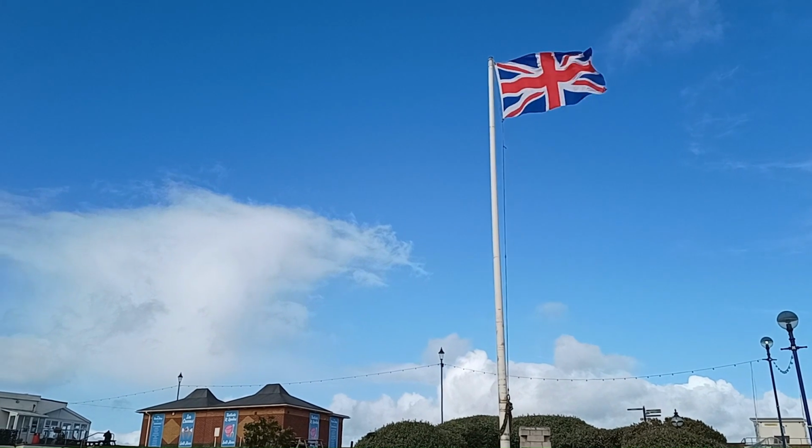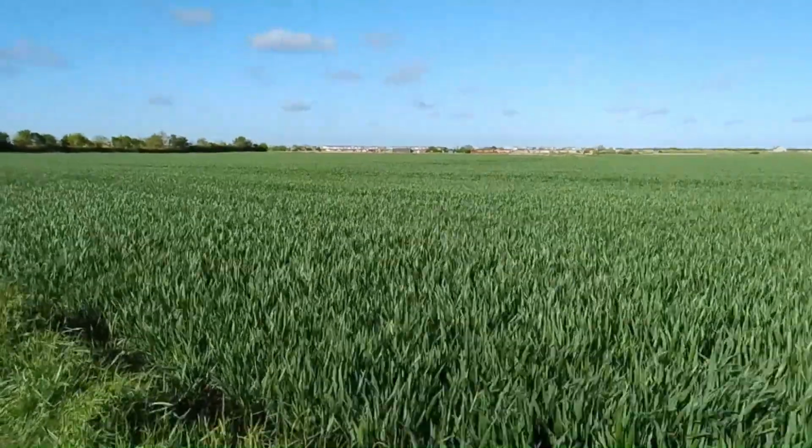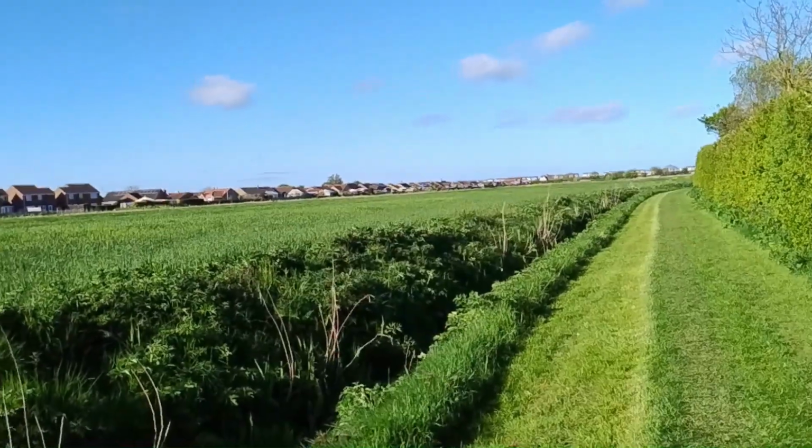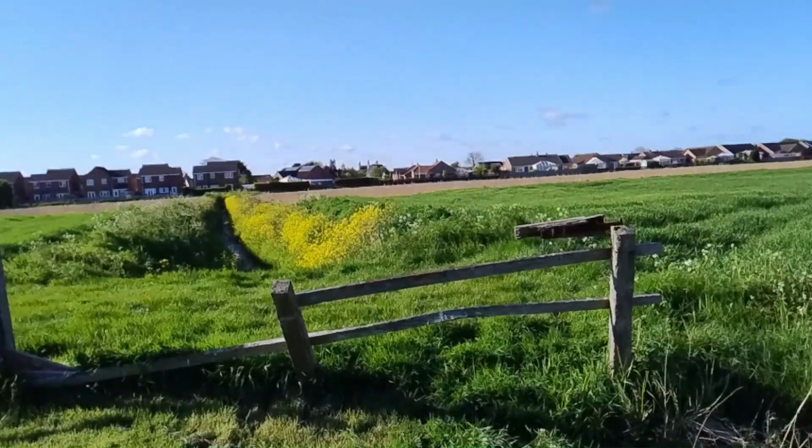I've not long got back from a trip to Lincolnshire, England. There was lots of things I didn't realise. It was so green, but it was also windy. We went to a caravan site really close to Sutton-on-Sea. It was a really nice time.